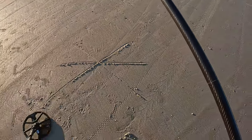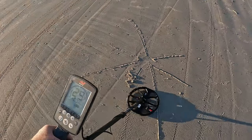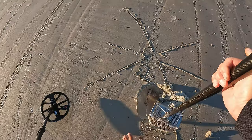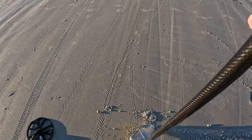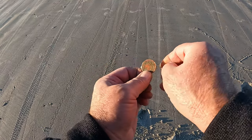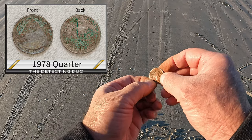Not seeing anything on this one. No. Let's go check out the next one. Seriously? Well, that's a 30. 20 and 30 right there. All right, in there. There it is. Let's see, found a quarter. Kind of green. It's a clad, but I can't tell you what it is. In there somewhere.